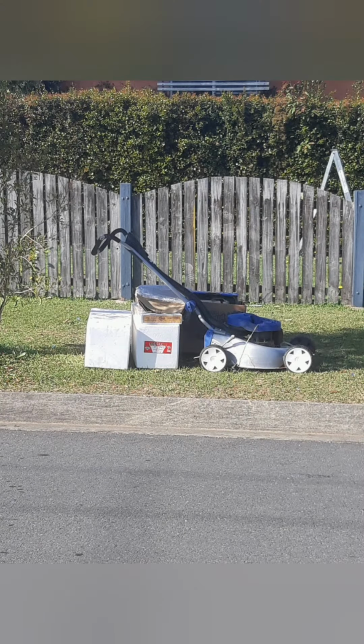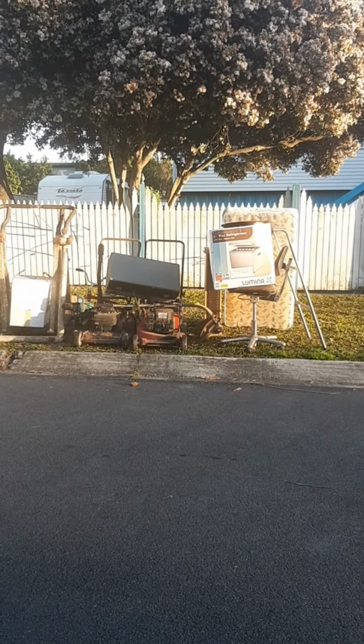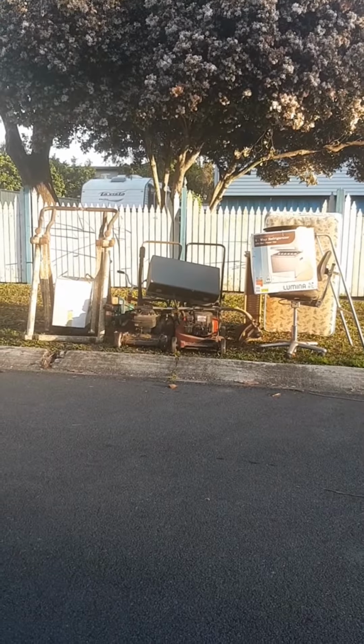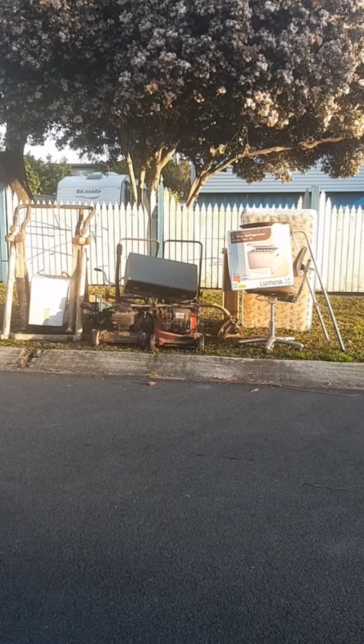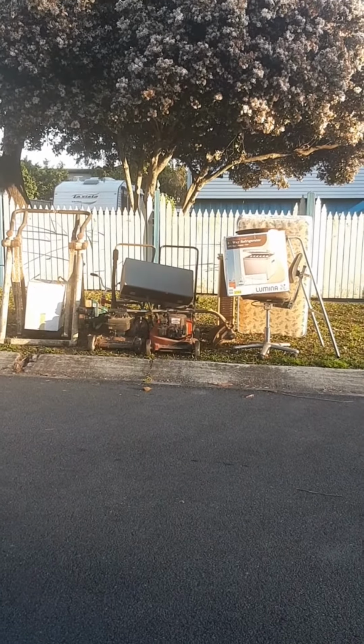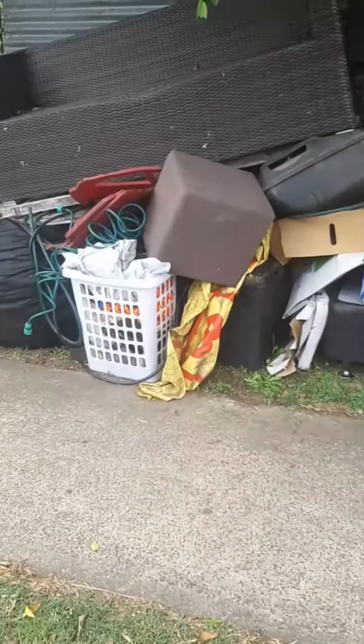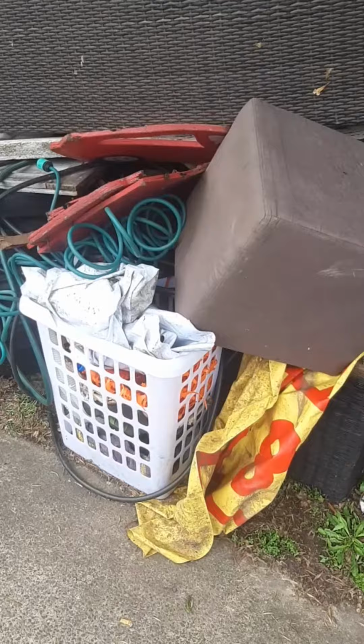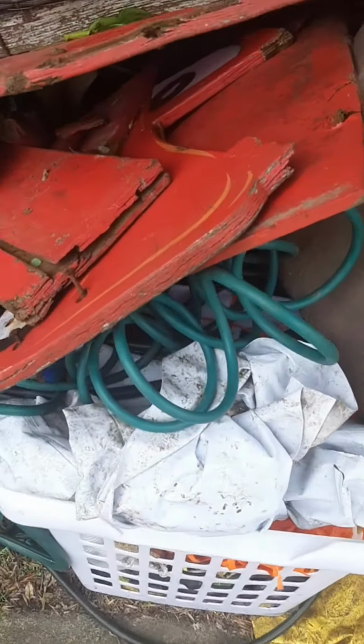I'm not sure what the scrappers were doing around this area, because there were a lot of lawnmowers and whippersnippers there, and once upon a time they would be a definite thing that you'd take either to fix or to scrap. I stopped at this pile to check out one thing in particular, but you've always got to check everything out just to make sure.